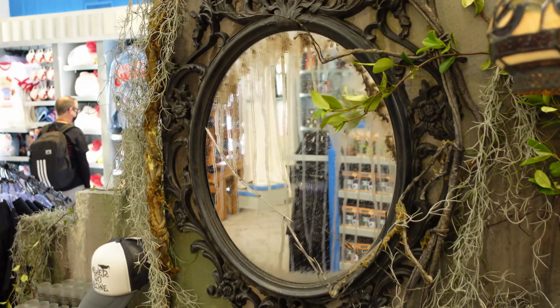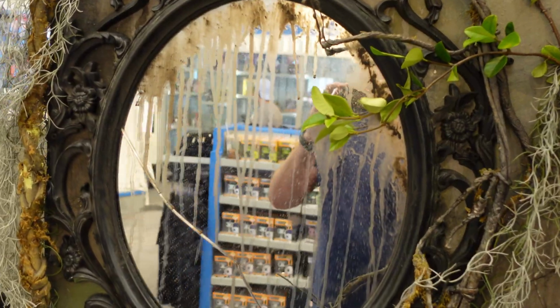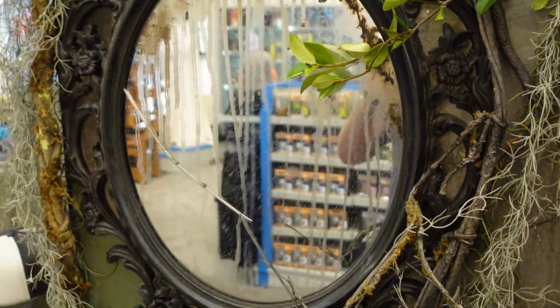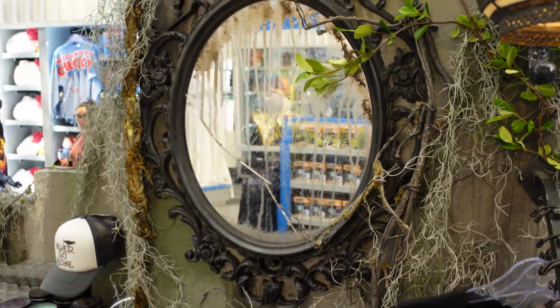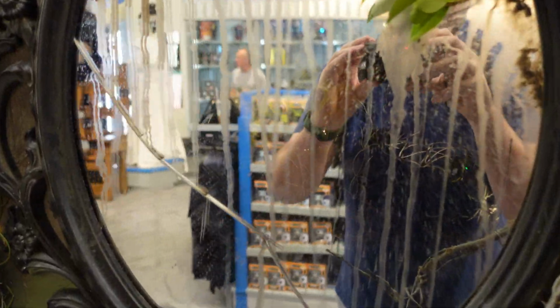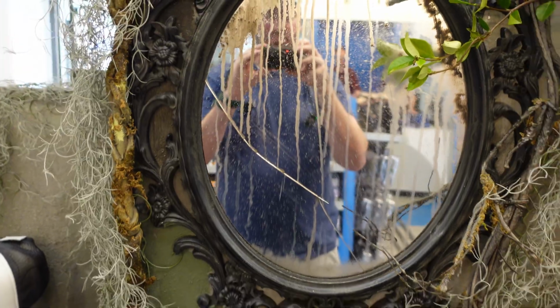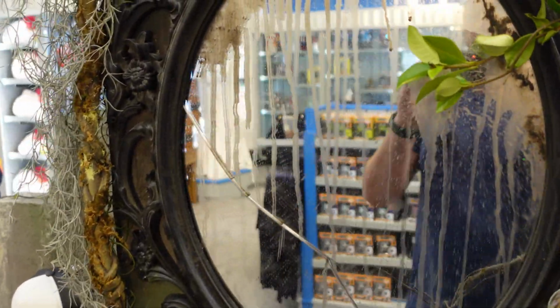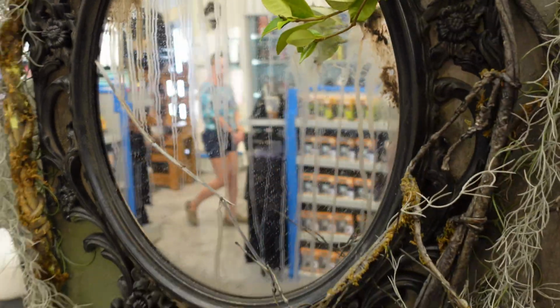But look at this ominous looking mirror. What could be going on there? Is it just a mirror? Or is it something more? Oh, do you see that? Oh, it's so brief, it's so hard to see. But there's a face that pops up in this mirror. Wow, it is so brief and hard to see.